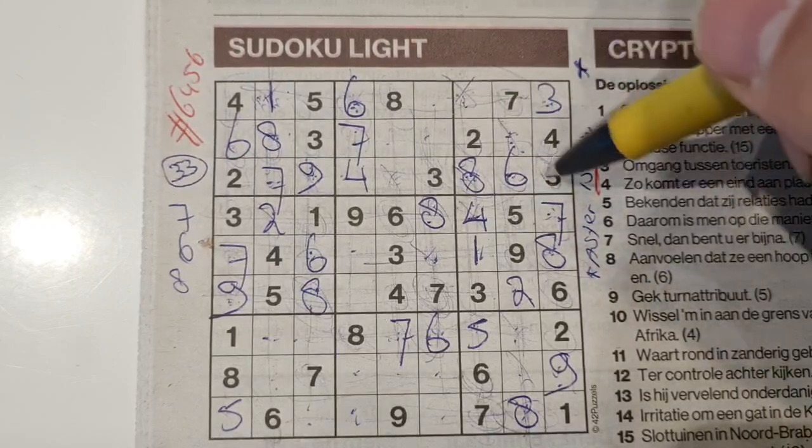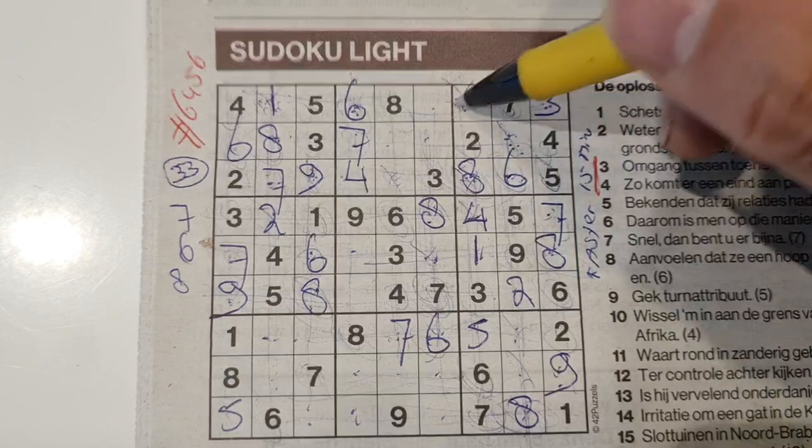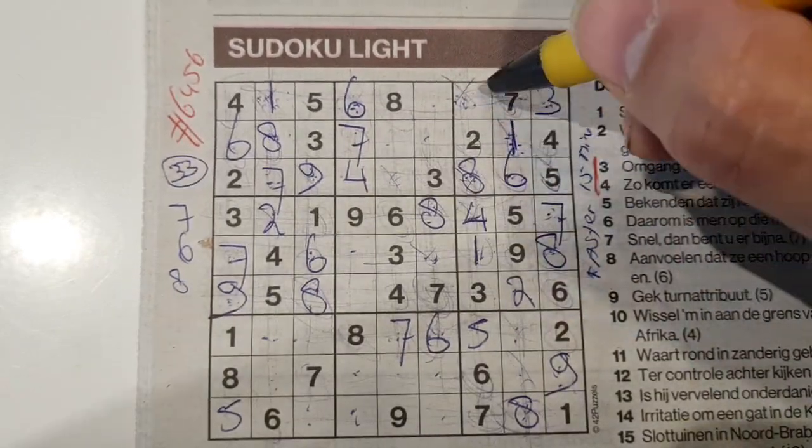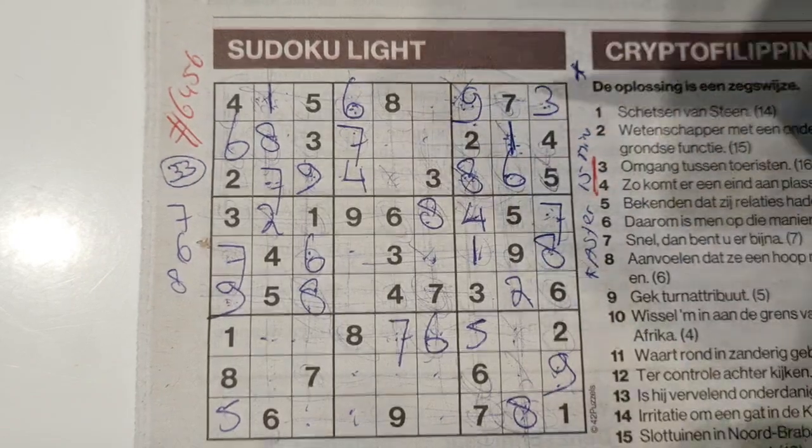The 2, the 3, the 4, the 5, the 6, the 7, the 8, and the 9 is missing. 1 and a 9. We have a 1 in this column, no 1 there. 1 should be here, and a 9 goes there.